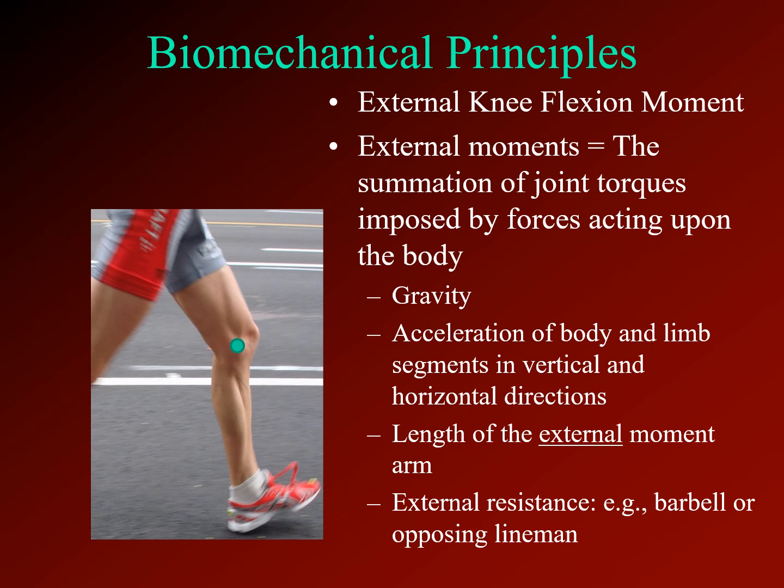Here is the knee joint axis of rotation. Here is the ground reaction force coming up from the ground toward the runner's body. And here, this is really important, is the external moment arm. That is, as we described before, the distance that is perpendicular from the ground reaction force vector to the axis of knee joint rotation. And in this case, that moment arm is 20 centimeters or 0.2 meters.